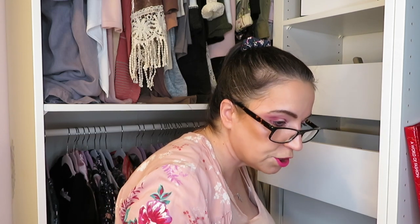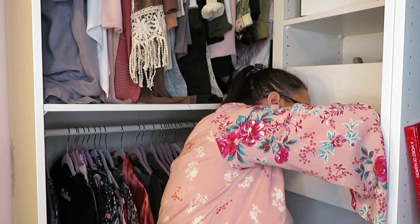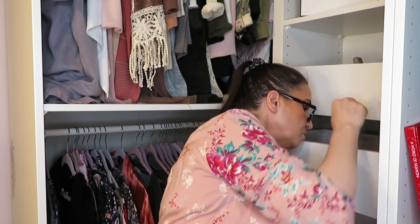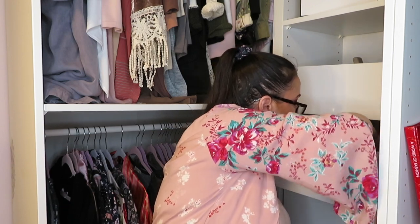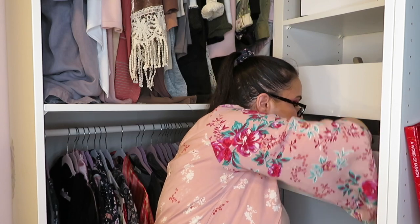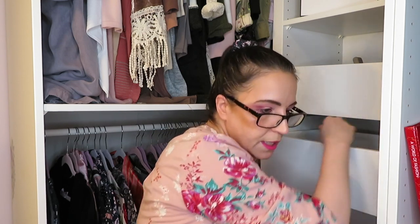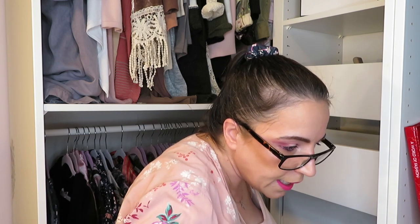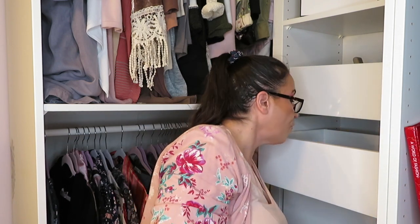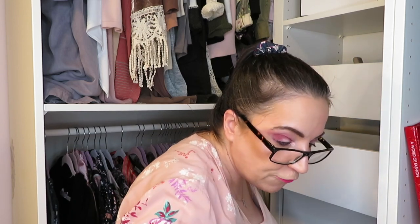Powder shimmers. 1, 2, three. Okay, that was 7. And mattes, I've got 4 and 5. And I had 4 listed down here. Isn't this fun?